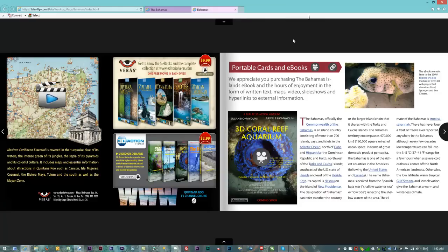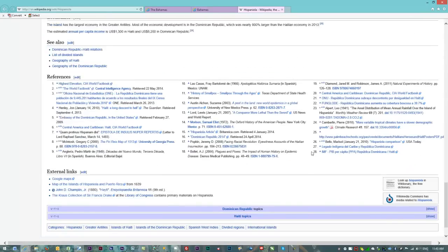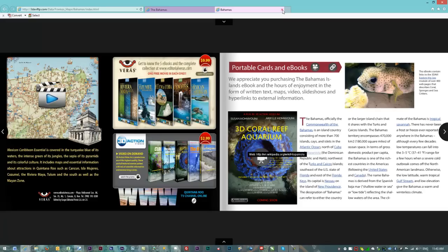So an example is we have the word Hispaniola. Once again, we'll click on that, and that brings up the page about Hispaniola, and you can decide to read about all this stuff or not read about it. It's your choice, how you want to learn and how you want to explore. That's what these hyperlinks are.